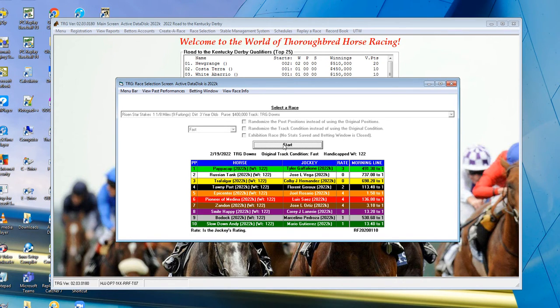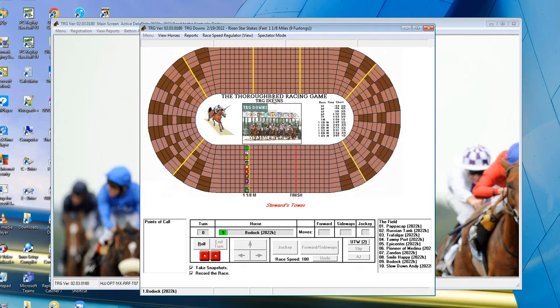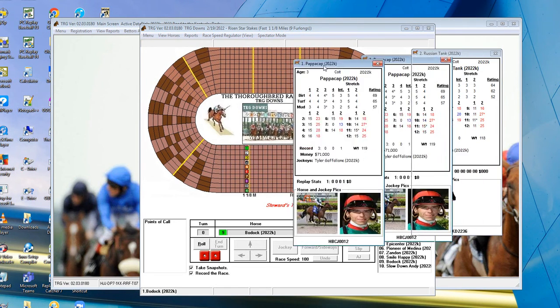We're all set to get the race started up, so let's go to the track. We'll all be running the race on TRG Town. We have a full house of horses in the field. And let's go up and view all the horses.